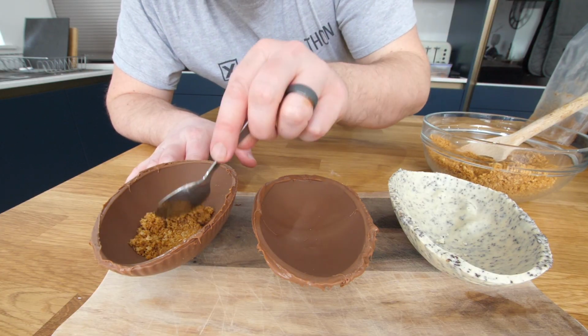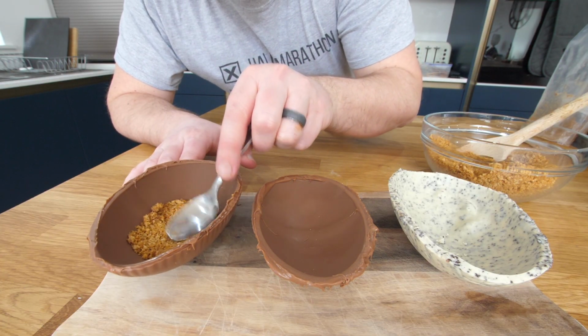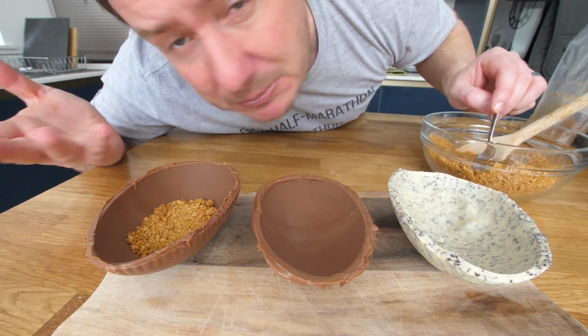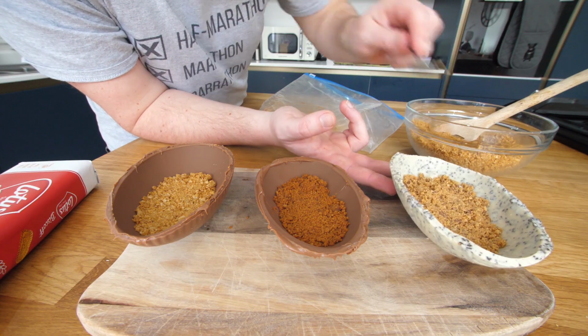Okay, so I'm spooning in the biscuit mixture, and if you tap it down with your spoon, that's what's gonna compact it, and as it chills, it'll firm up. I quite like the idea of it being more dust crumb-like, it sort of mingles in, but hey ho. So that's all three done, and hopefully in a minute that'll make sense which one's which.